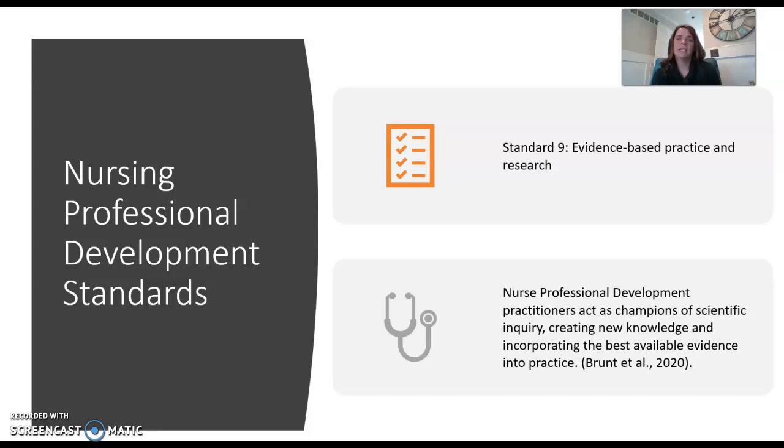So, to explain that a little bit better, nurse professional development practitioners act as champions of scientific inquiry, creating new knowledge and incorporating the best available evidence into practice. So that's what this was all about. So the undergraduate and the nurse residents are not able to do this, but the master's prepared nurse is able to articulate and put all of this together in order to create a very substantial project.